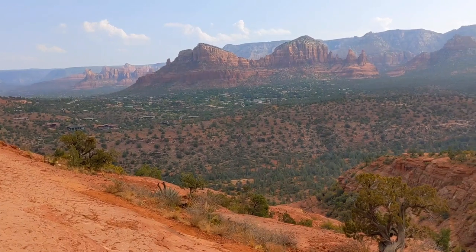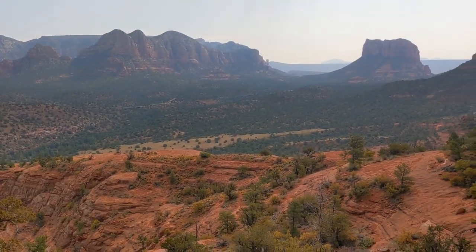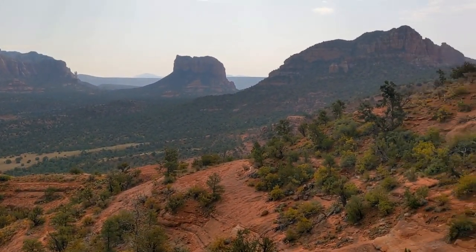What is just so cool about this hike though is there are 360 views all around you at all times, the entire time you are climbing.